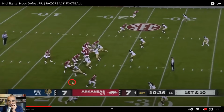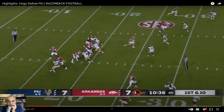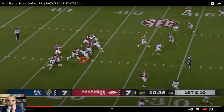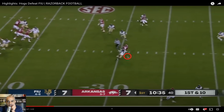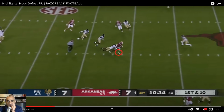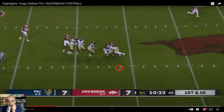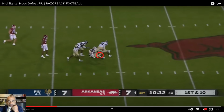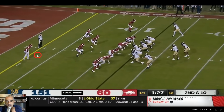All right, so we move ahead here, 1st and 10. I mean, that's just too easy right there. Good stuff from this Arkansas offensive line. Definitely one of their better games on the season. And you hit your guy in stride, right? You missed him on the last drive. This time, you guys connect and you get a big gain. Arkansas gets very exotic, and Florida International takes advantage of it.